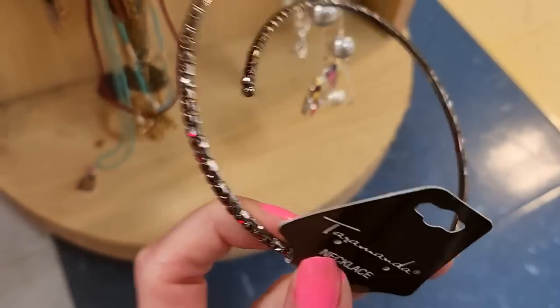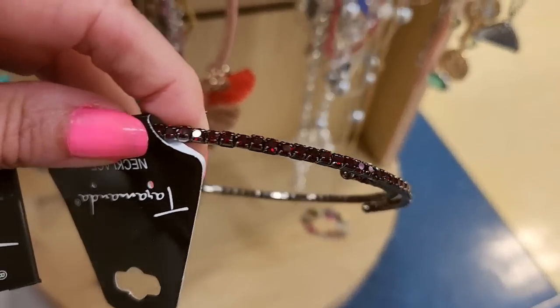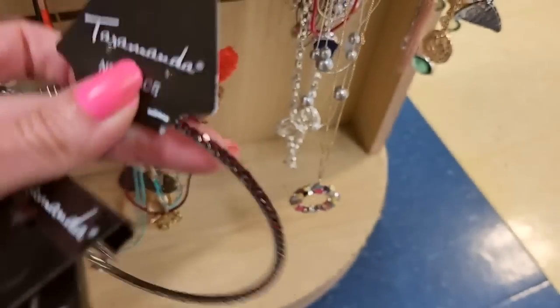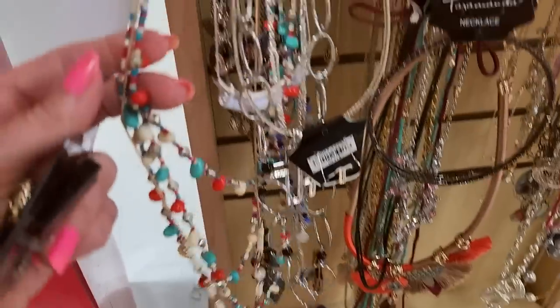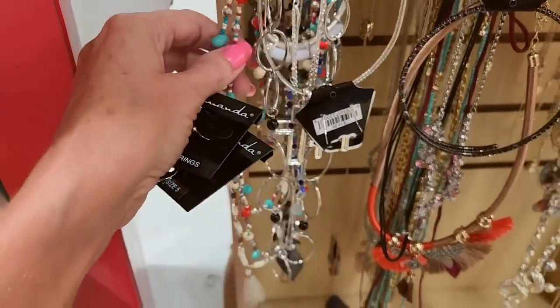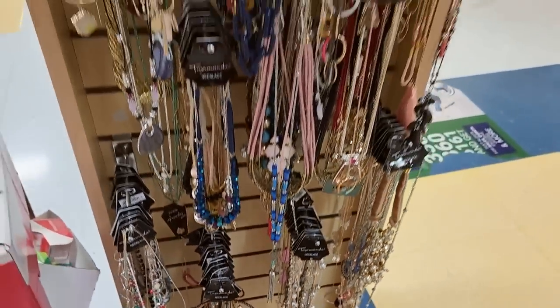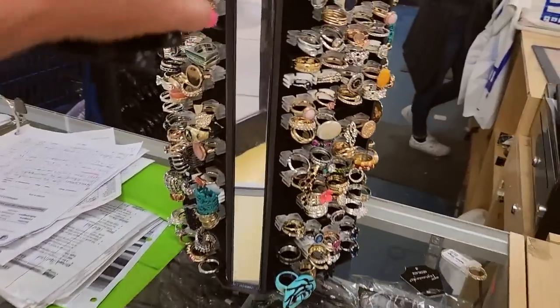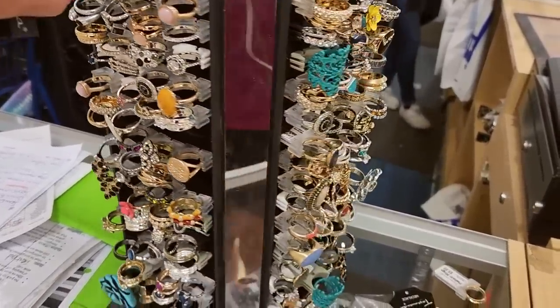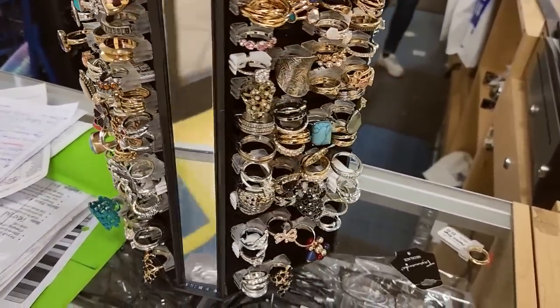Here we have a choker that has that same ruby red look to it with the rhinestones, kind of like that double-stranded ruby red stretchy bracelet. They would go very well together. And that necklace has at least 3 strands and a lot of beads. I could sit there for an hour looking at all that. So there we have the rings one more time. Oh, they're so pretty. I love it.